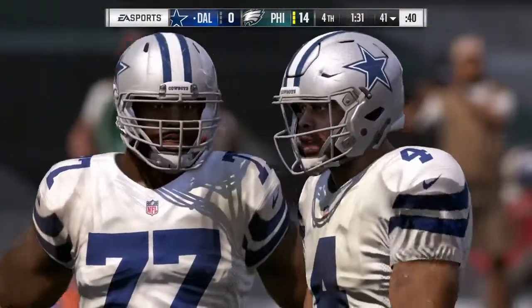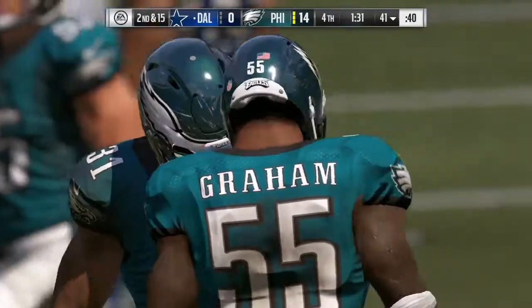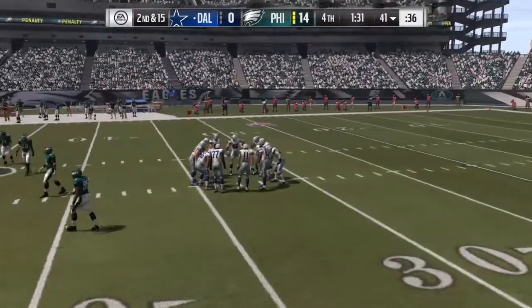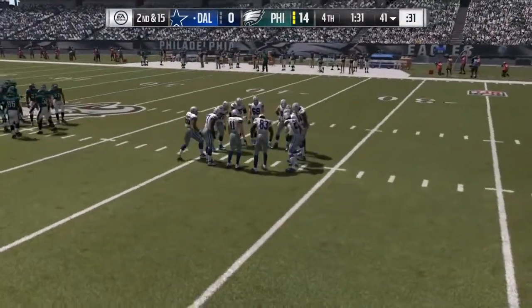Well, there's one you don't see often, the illegal forward pass. And the reason we don't see it very often is the quarterback has to be totally beyond the line of scrimmage for the flag to come out. If any part of the quarterback is behind the line of scrimmage when he throws the ball, then it's not an illegal forward pass.